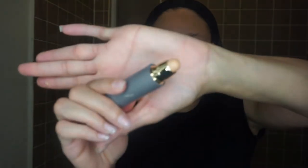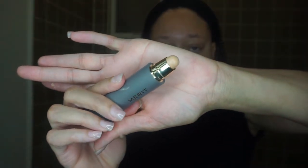To use this, you would swipe onto skin where you want coverage and buff it out with a brush, so you can't tell what's you and what's the makeup. Their products are clean, vegan, cruelty-free. It says it's not a foundation, it's not a concealer, it's both. Use it only where you need it to, so you get compliments on your skin, not your makeup, okay? I got it in the color sand. Typically, I grab the color sand. It matches my skin tone pretty easily, so I figured I couldn't go wrong with picking the color sand.